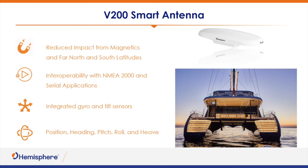One of the great things about a GNSS compass is that there is a reduced impact in terms of magnetics and far north and south latitudes. There is a current compass safe distance, obviously, from electronics, but it's far reduced impact when it comes to magnetics compared to a traditional style compass.